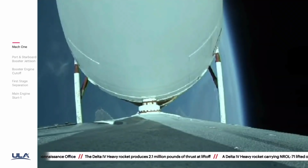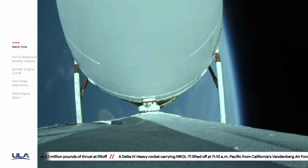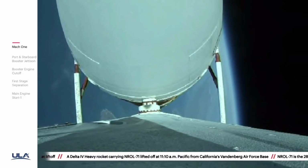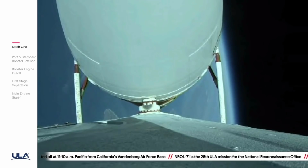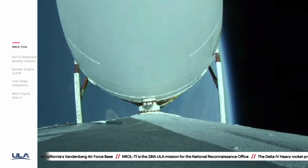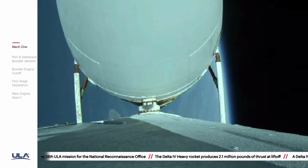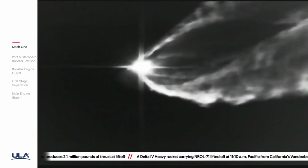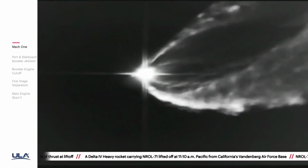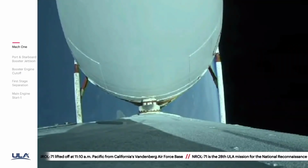2 minutes 55 seconds in, vehicle body rates continue to look good. Now at 3 minutes, vehicle is now passing Mach 5. About 30 seconds remaining, correction. Vehicle body rates continue to look good. Chamber pressures on the RS-68A engines continue to look good. Now coming up on 3 minutes, 20 seconds into flight. Just over 30 seconds now remaining until strap-on booster engine cutoff.